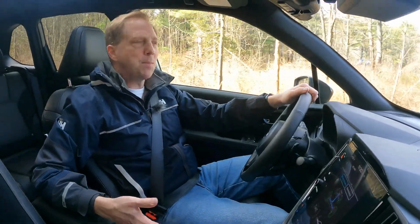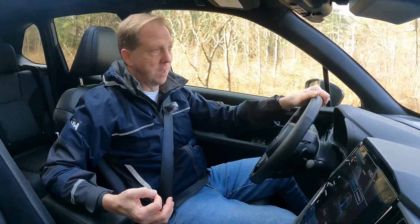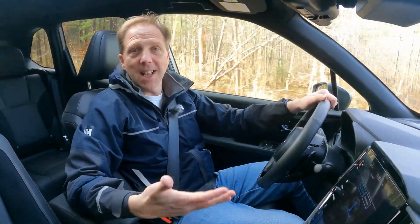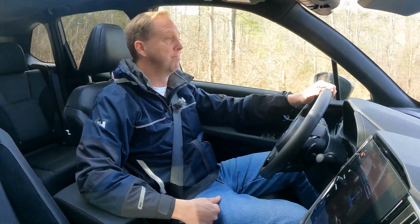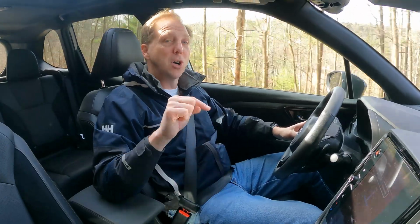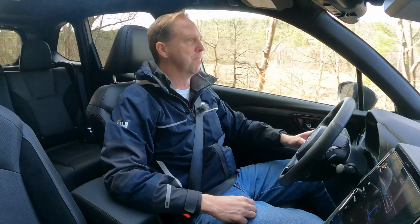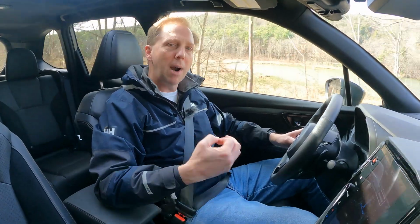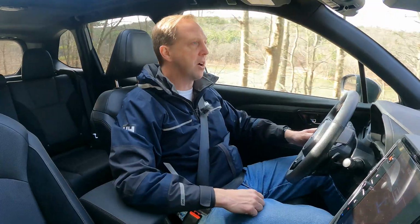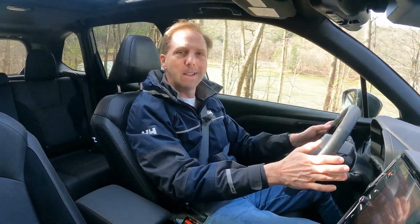I'm most impressed by the Forester's driving improvements. It is smoother, it is quieter, and it is less CVT-like, if you will. As a matter of fact, this is the best CVT that I have ever driven. I actually really like it. It works very well here. And though the power isn't going to blow you away, the Forester steps off confidently, and it rarely feels like it actually needs more. My only wish here is that the steering wasn't so light and disconnected.